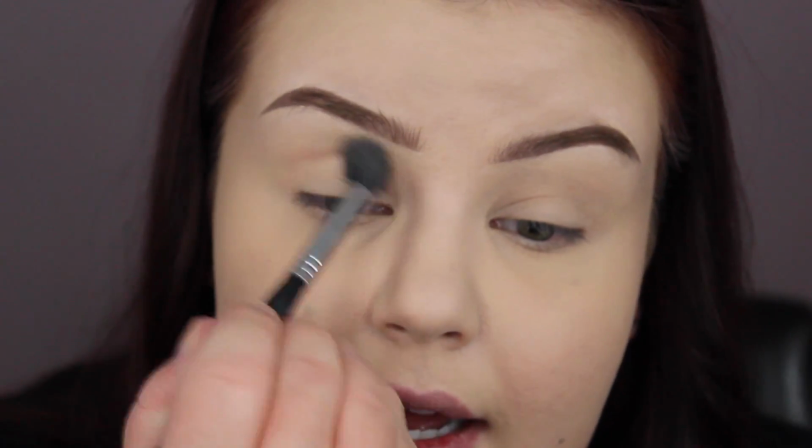I really just want to see how these shadows blend and if they're good quality, so I'm just gonna do kind of like a standard blended crease like I usually do and use kind of these three shades here. So I'm gonna start off with the lightest peachy shade and kind of just start blending that in. I'm getting a surprising amount of color from that really light peachy shade. So far so good. I'm gonna go in just with like the next darkest shade and build that up a little bit. I don't want this eye to get super dark.